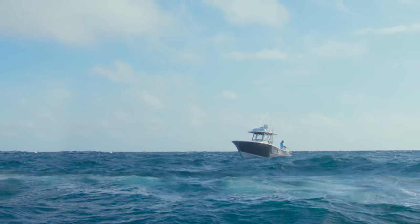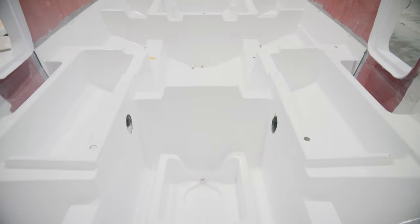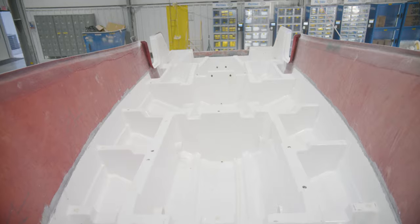Instead of the traditional stringer grid with fingers throughout, this boat has a vacuum infused full grid stringer system, which provides 360 degrees of support for the hull, making it our strongest design to date.